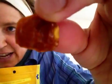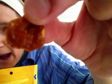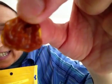So this is what they look like. Let me get that in the camera closer, and they are dried. Now I will try one and let you know what they taste like. It's interesting, I can't get it where you could see it really close, but let me try. Yes, I can actually. You can see inside, it's kind of transparent, and you can see the seeds inside of it. It's pretty neat.